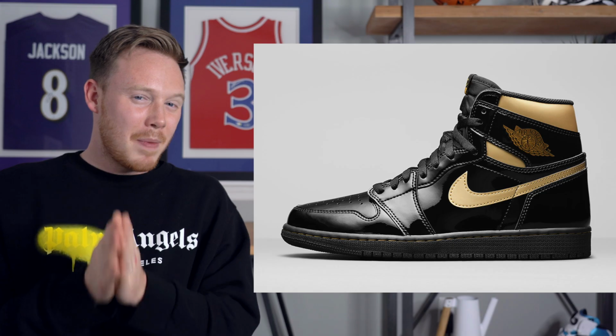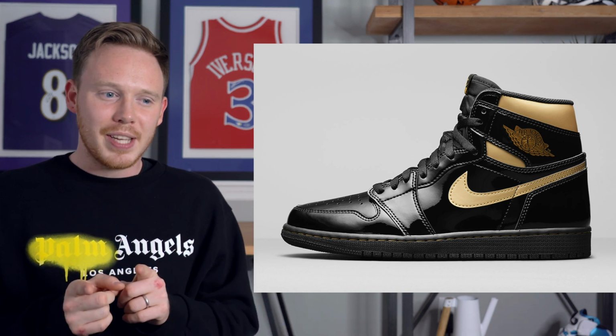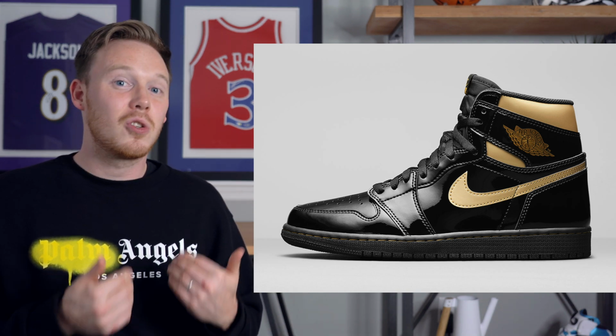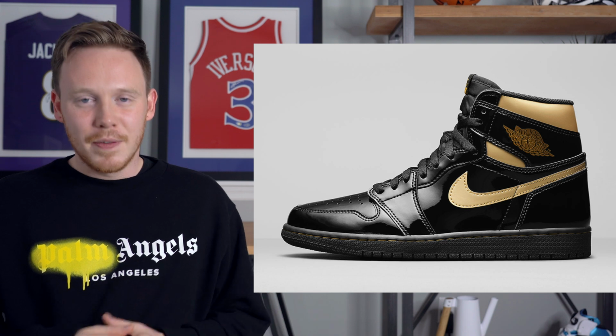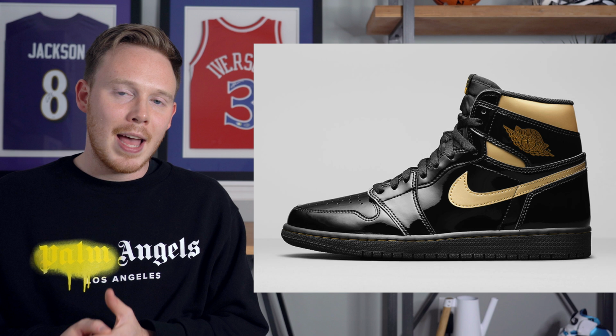And then finally, rounding off the video, we've got the patent leather Air Jordan 1s in black metallic gold. To my knowledge, this is the first time that this colorway is released on an Air Jordan 1 high. I believe it's released on a mid, but I don't think it's ever actually had an official public release on a high. A majority of the upper of this sneaker is covered in black patent leather, accented by metallic gold around the ankle and on the Nike swoosh.